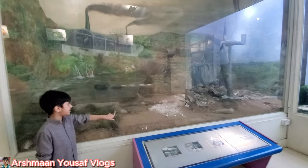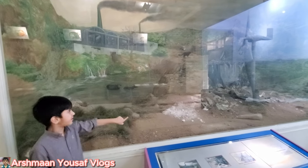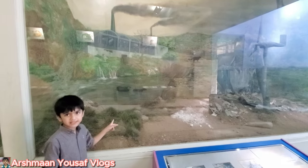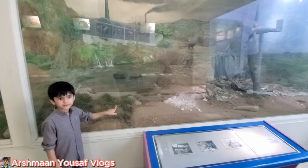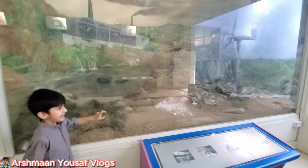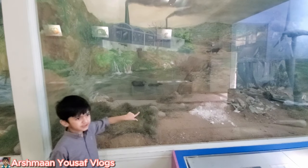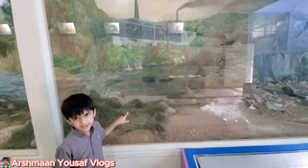Please don't throw trash all over the place, and it can kill all birds and all animals, and you don't have to throw trash and keep your environment safe. It can cause water pollution and land pollution and air pollution, so it can kill animals, birds, and other types of animals, and please keep your environment safe.